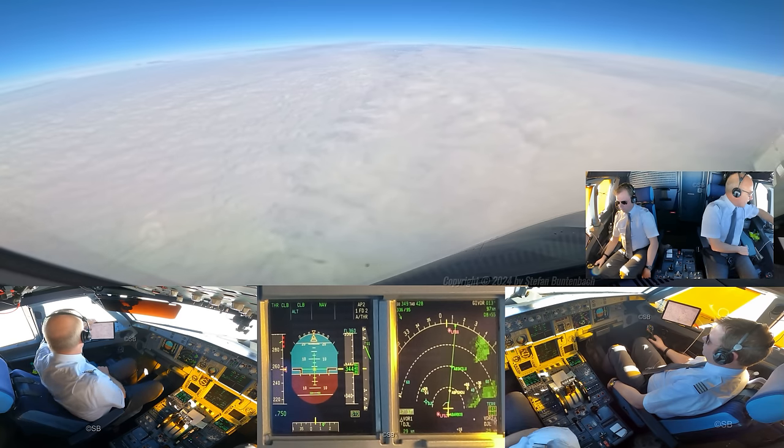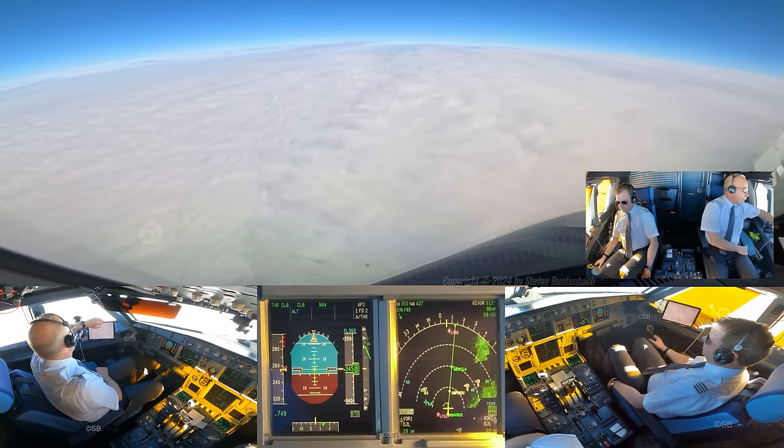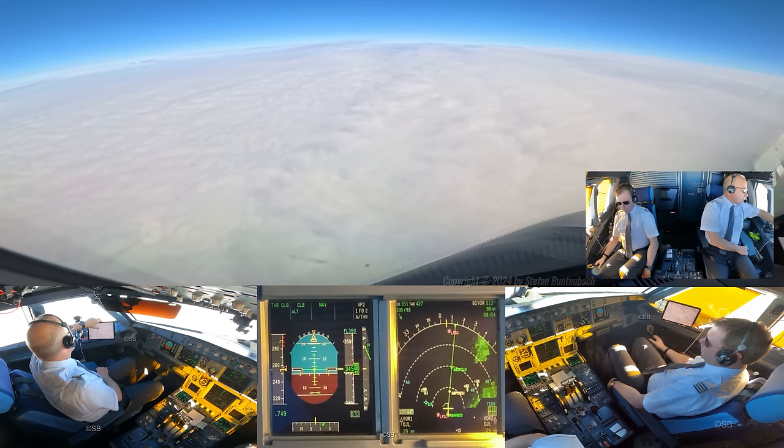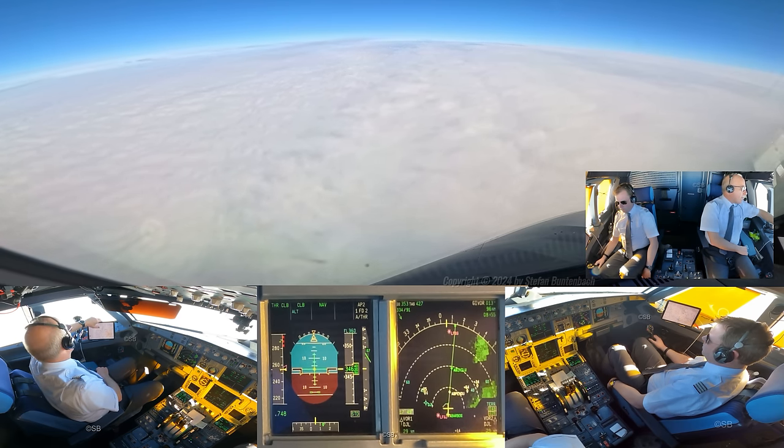58 Yankee Kilo, right. Bonjour, identifié. Air France 58 Yankee Kilo, descend des niveaux 200, 200. Le 200, Air France 58 Yankee Kilo.